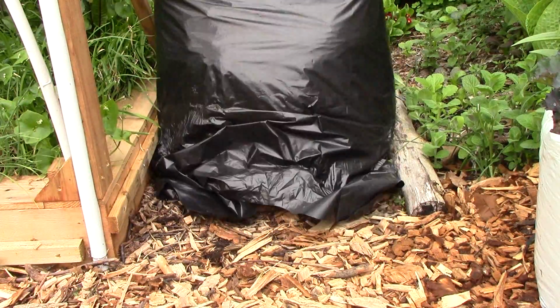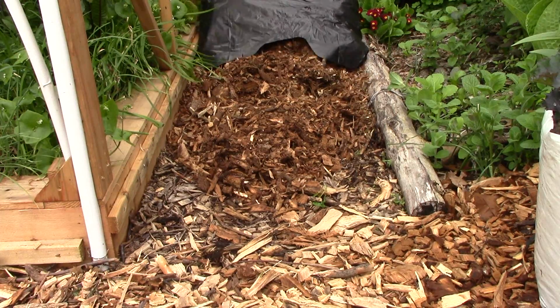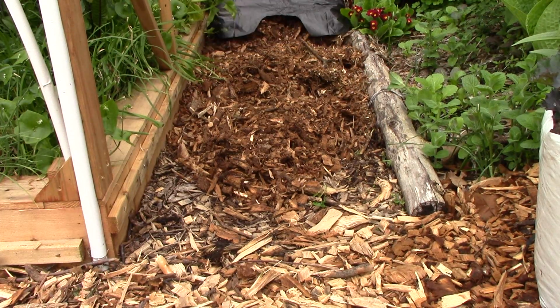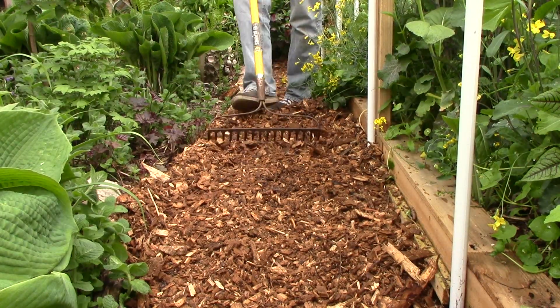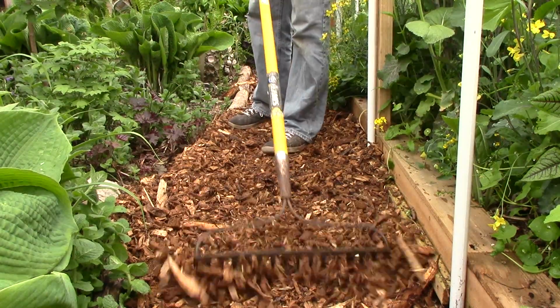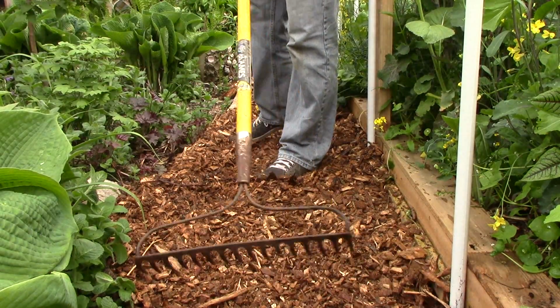And I focused on the pathways instead of the raised beds because I wanted to show how much native soil can be transformed by doing something as simple as keeping it covered with wood chips. Yes, the compost and vermicompost added to the adjacent beds likely played a role as well, but I'm certain the wood chips made a huge difference.